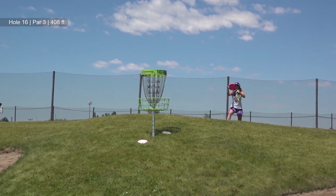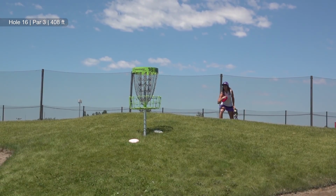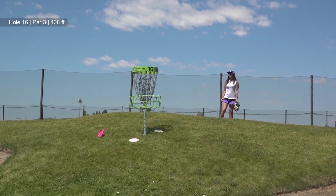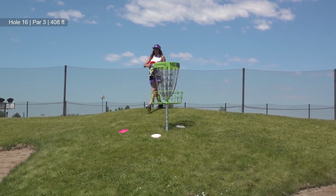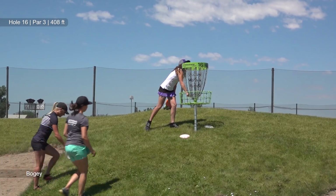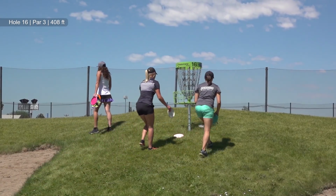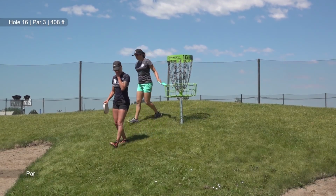This is to save a par here. Oh man. Trickles out the right side on an Anheuser putt. It's unfortunate. Yeah, that's very unfortunate. Especially for a well-executed hole. I mean, that upshot was almost perfect. Being on top of that hill isn't a bad spot to be either.